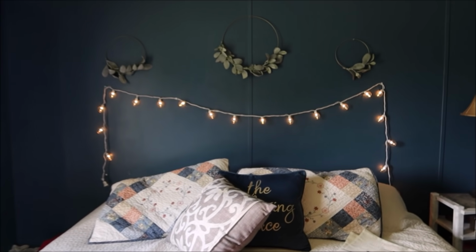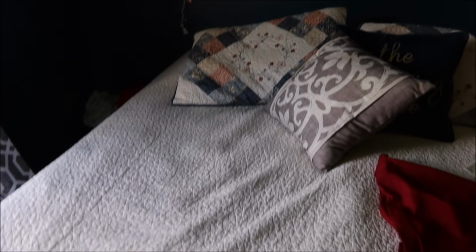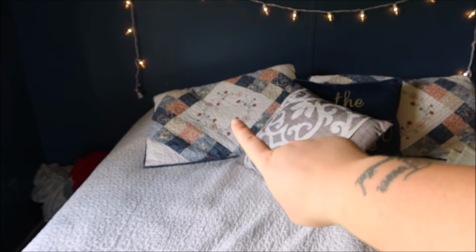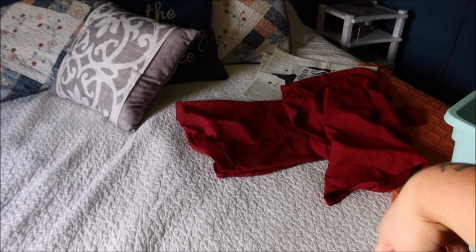All right, now we're gonna work on the bedroom. Do y'all hear the Halloween music in the background? So this comforter is actually printed like that one is up there, but I decided to just flip it over so it would be white. And then I have these burgundy pillows right here. I'll link down below in my Amazon store.